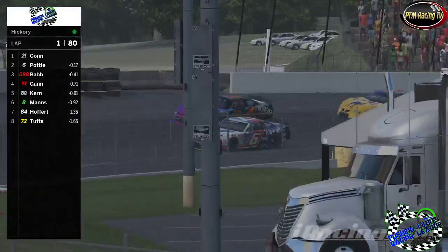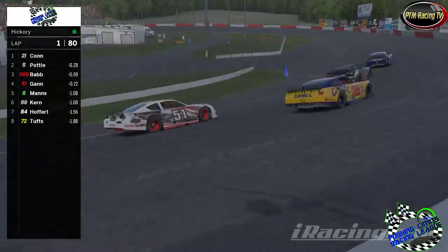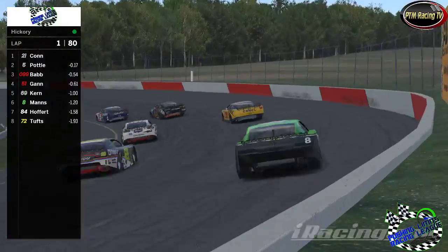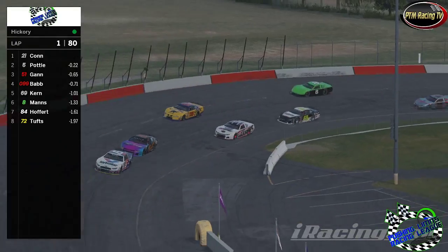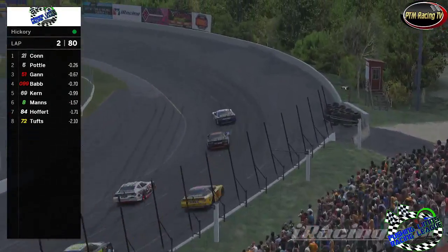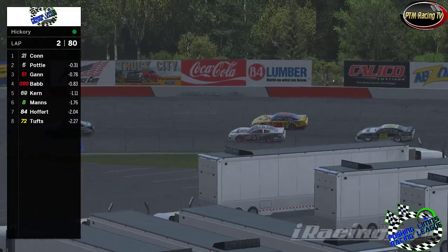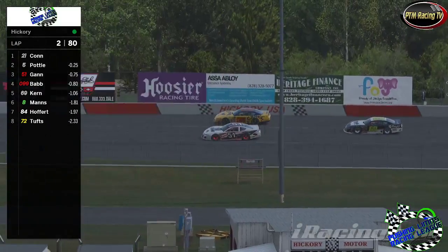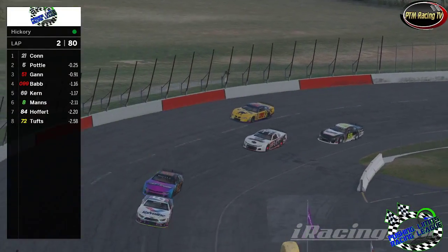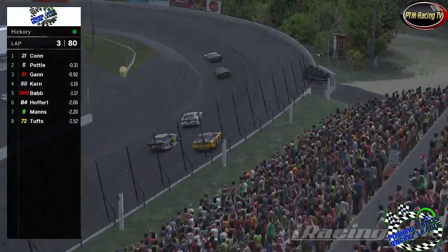Green flag is out, 80 laps of distance at Hickory. And already you can see how tight and convoluted these drivers are going to be all day long here as they lead off the corners of turns 1 and 2. It is the Rattlesnake Robert Conn with the advantage while Chantel the Throttle Pottle tries to gain on him. The 51 of Eric Gann, the only RC controller and driver known in iRacing, fighting it out here with the 099 of Wally Babb.